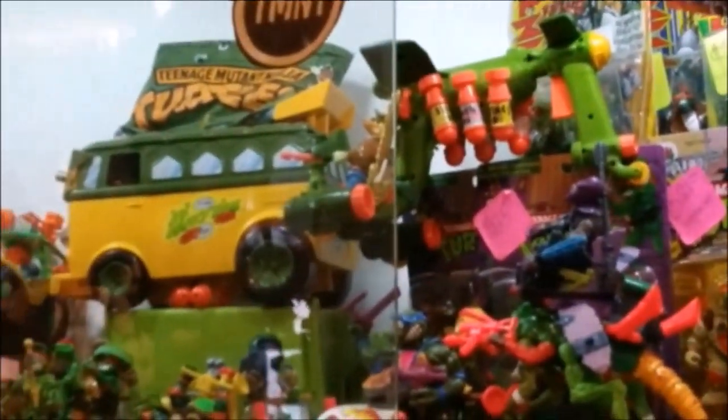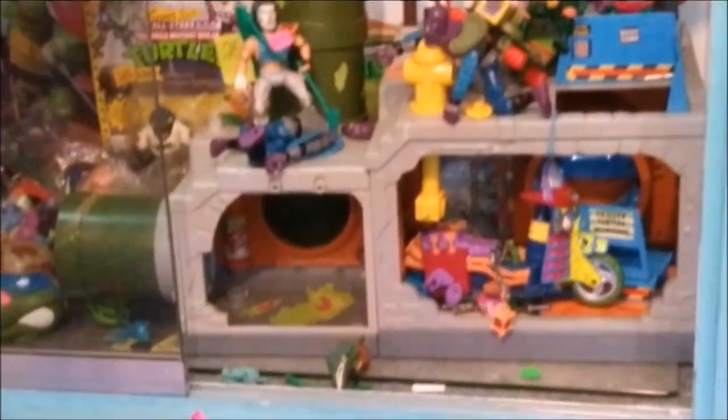And just mountains of TMNT. Oh man, look at all this TMNT. So much good stuff. The van. Looks like we got the bottom part of the Turtle Blimp. The Mega Mutants. All the regular guys there. A lot of nice stuff on card. The sewer playset, beautiful. Love to find one of those complete. Really nice. Good variety of new and old Turtle stuff too, which is awesome.